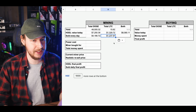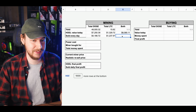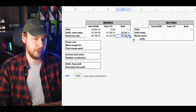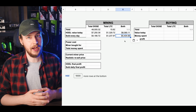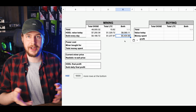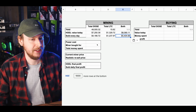$4,166.72, and for the Litecoin, an additional $1,237.97, which is a combined $5,404.69. Now, this is of course just the mining revenue. When we calculate profitability and ROI break-even times with stuff like this, we of course also have to take into account our costs. So let's do that next.